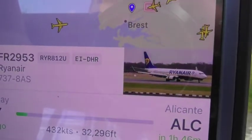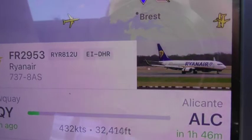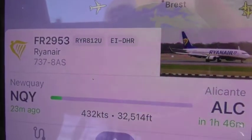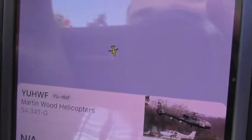We'd have caught all 3 at the same time, to be fair. It would have been so weird. But anyway. Okay, so yep. That was the Ryanair we just saw, and the Coast Guard and the Westland Gazelle.